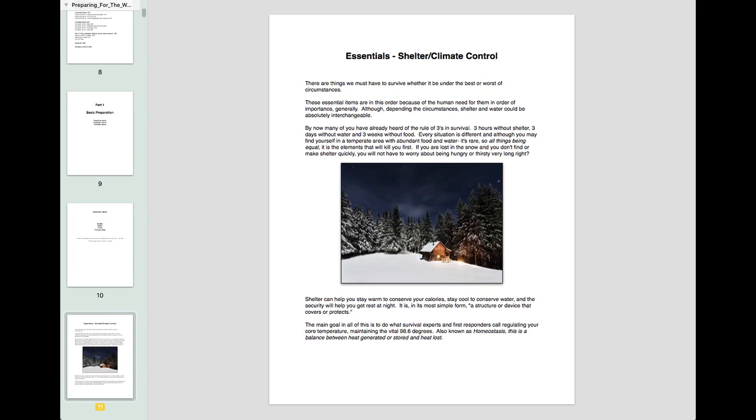So there are some things we have to consider with shelter. By now a lot of people know about the rule of threes, right? 3 hours without shelter, 3 days without water, 3 weeks without food. Every situation is different, and although you may find yourself in a temperate area with abundant food and water, it's rare. So all things being equal, this book considers the elements to be the first thing to kill you.